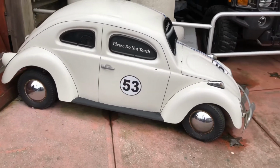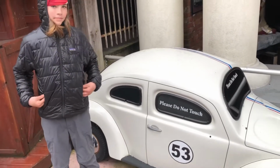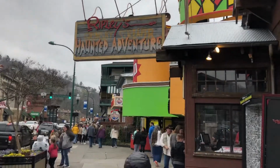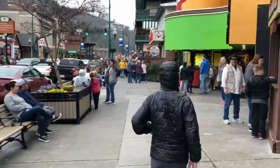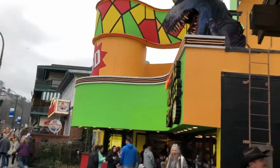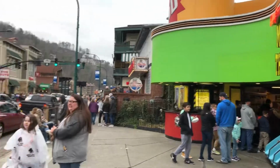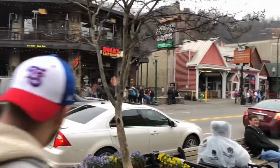Hey, Gav, stand by Herbie over here. All right, so there's a miniature Herbie the Love Bug. How about that? And this is where Gavin wanted to go. We were headed to Ripley's Haunted Adventure. So this is not exactly on the Appalachian Trail, but this is where we got dumped out for the week, for a couple of days anyway. So that's what we got. Downtown Gatlinburg.